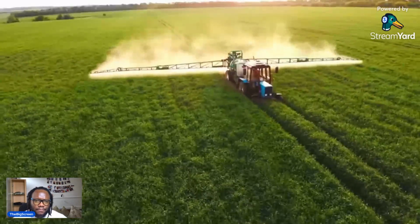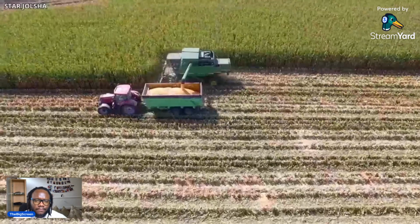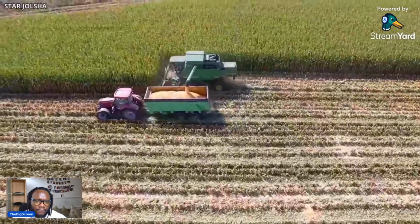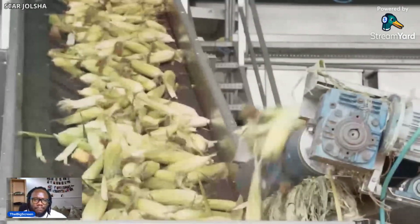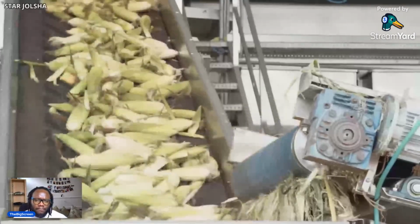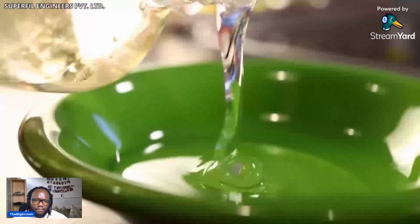The cultivation of corn for syrup production requires large amounts of water, fertilizers, and pesticides, which can lead to soil degradation, water pollution, and harm to ecosystems. Additionally, the monoculture farming practices increase the vulnerability of crops to pests and diseases. The production and transportation of corn syrup also contribute to greenhouse gas emissions and energy consumption.